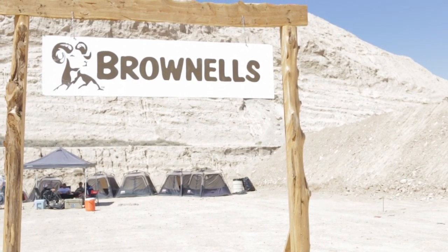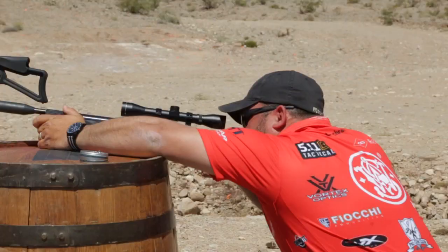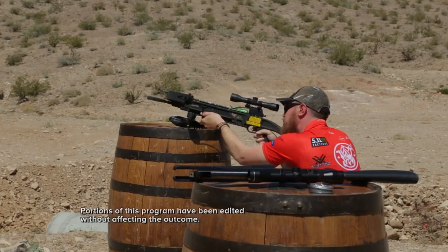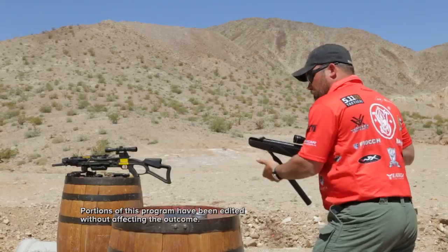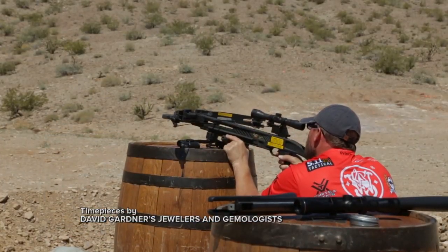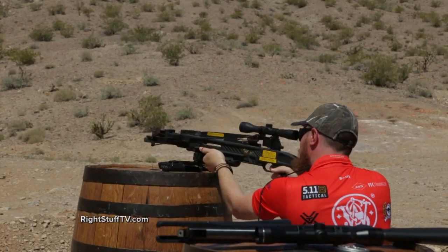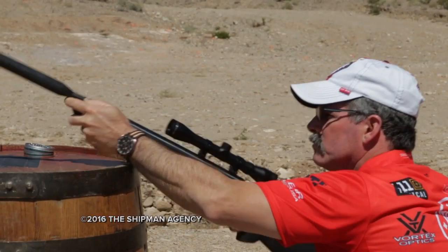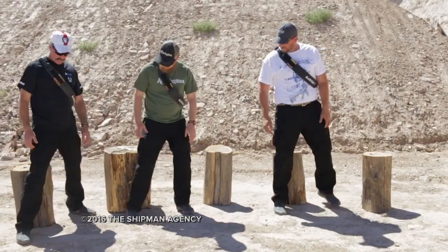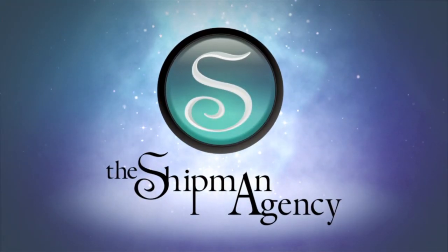The guys take things a little slower today, going after varmints with crossbows and air rifles. This Carbon Express crossbow puts an arrow right where you want it, and the Remington air rifle is a classic for dispatching small targets, varmints, and otherwise. A straightforward challenge and a good time to catch up as we approach the end of the competition. Another fantastic Shipman Agency production.